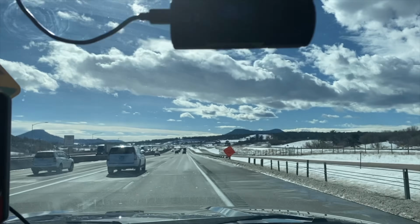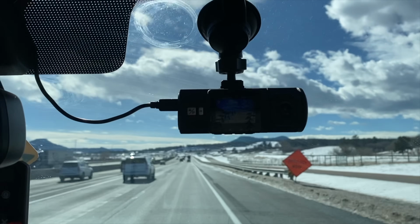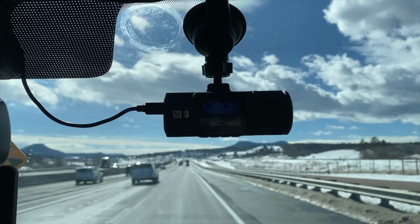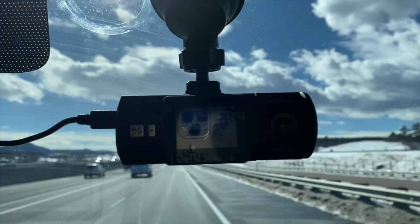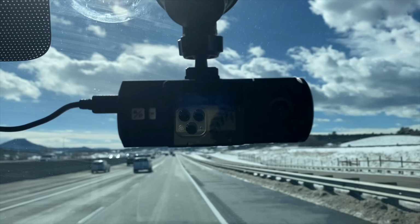We also have a dash cam, which so far we've only used for B-roll in our videos. There are a lot of crazy drivers out there, and if anything ever does happen, I want to have evidence of how it went down.